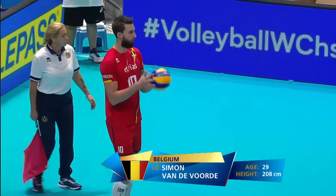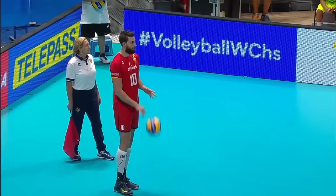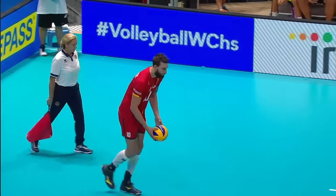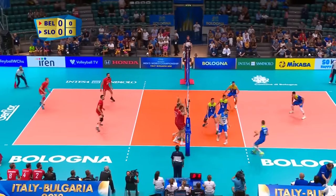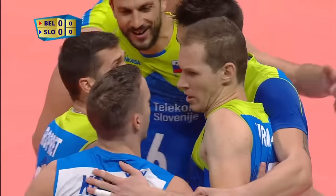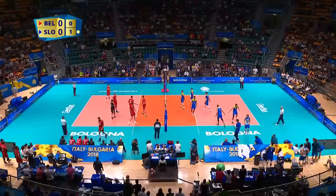Should be, and we're about to get this one underway. Belgium in red serving, Slovenia in the blue and green receiving. This is Pool F action from the men's FIVB World Championship. Round two action here in Bologna. First point goes the way of Slovenia. Tina Urnau getting that one off the block and away.